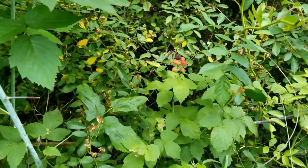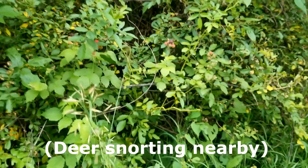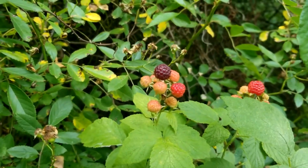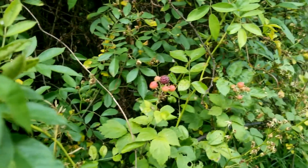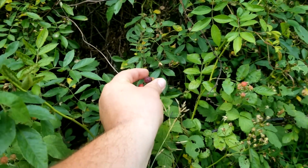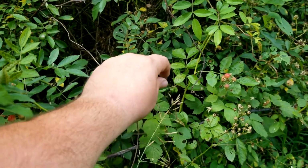I made wine with them one time. It was the best wine I ever made, but it was just so much work. But wild raspberries, black raspberries, just absolutely delicious. I'll show you. You want to get the ones that are really dark red or almost black, purple.